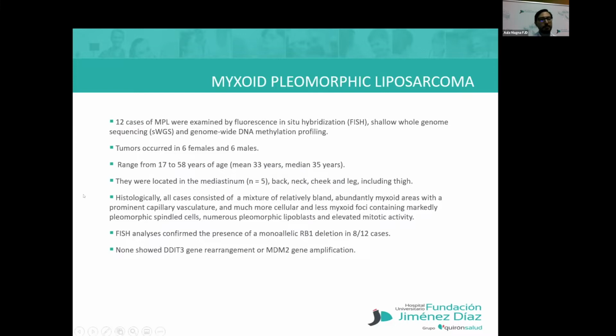They performed several genetic studies in these tumors that included fluorescence in situ hybridization, FISH, shallow whole genome sequencing, and genome-wide DNA methylation profiling. What they found is that the cases were six female and six male, ranging from 17 to 58 years old. Here, the age was a little bit higher than in the original paper.